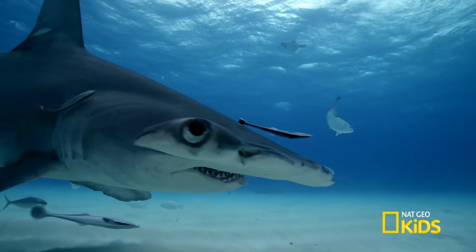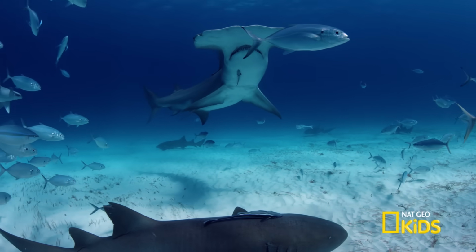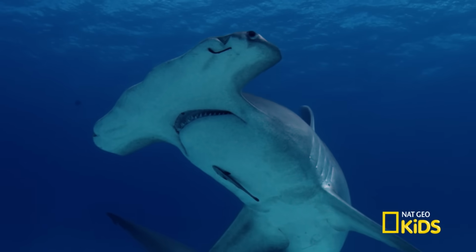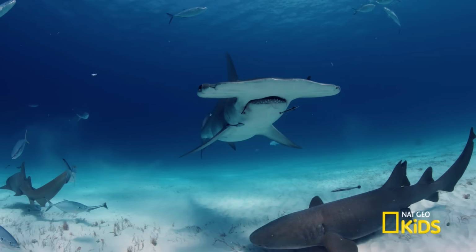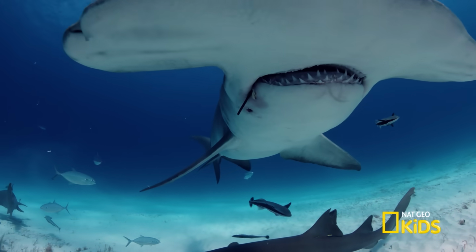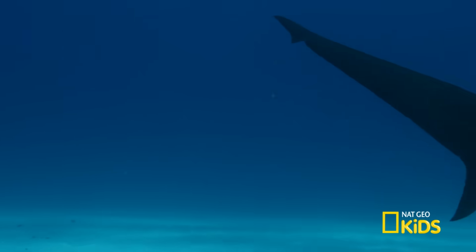The cephalofoil may provide another sensory advantage. All sharks have a highly developed sense of smell, but a hammerhead's nostrils are farther apart, which scientists believe gives them a greater ability to sense prey. They might have this increased ability to sense smells because their nostrils, or their nares, have this stereo smelling ability by just changes in concentration from one side to the other, helps them locate exactly where that source is coming from. In fact, they may have the strongest scent tracking ability of any shark.